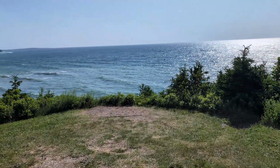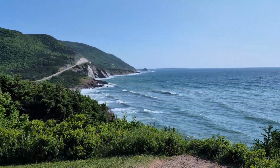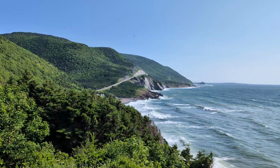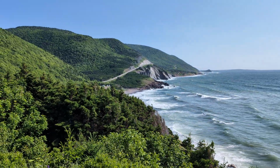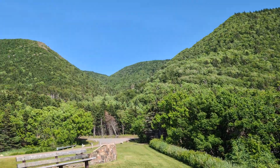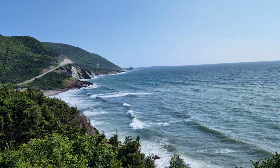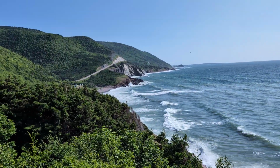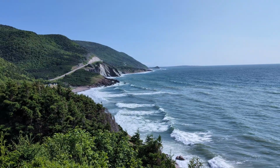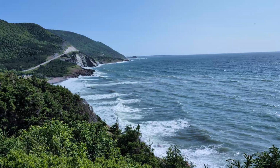And there's pull-off points like this every 10 or 15 minutes. And they're all beautiful. This is the kind of view here. Mountains behind, and the waves pounding in to the coast. There's some seals in the water. They're hard to see from here.